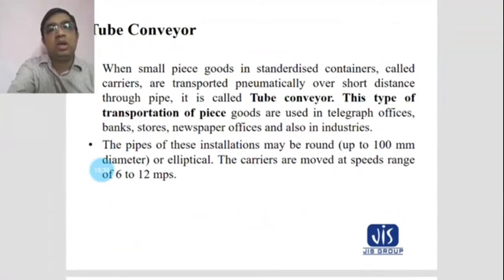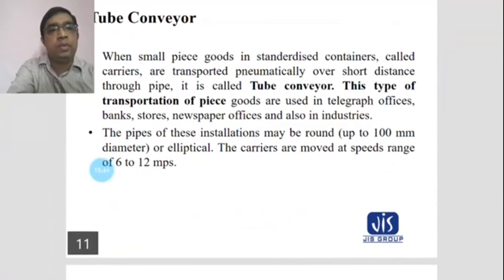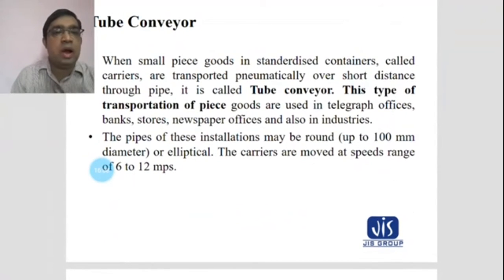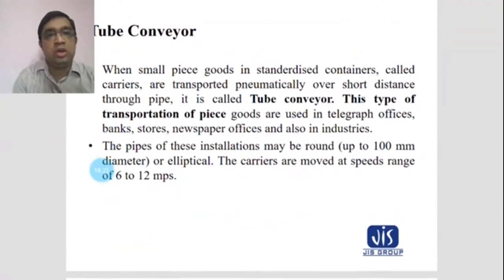And basically for a short distance you cannot use the positive and negative systems. Transferring over a short distance through a pipe is called a tube conveyor. This type of transportation of piece goods is used in telegraph offices, banks, stores, newspaper offices, and also in industries. The pipe of these installations may be round up to 100 millimeters in diameter, or elliptical. The carriers are moved at a speed range of 6 to 12 meters per second. This is also concentrated on under the tube conveyor procedures.